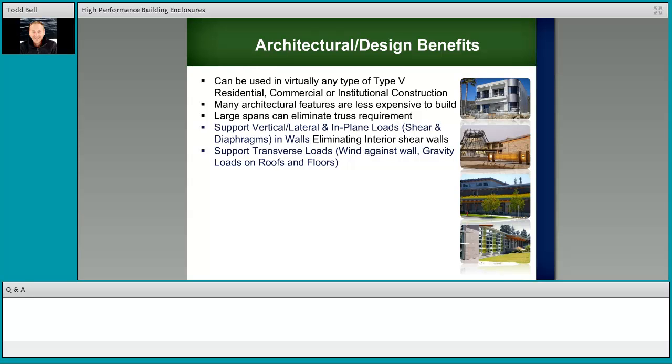Many architectural features are less expensive to build with SIPs. Things like windows and doors that are in irregular places, because of the lack of the necessity for headers over all windows and doors. We can plug in openings in different areas.